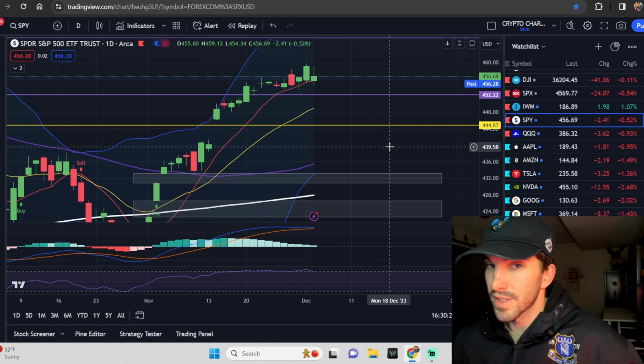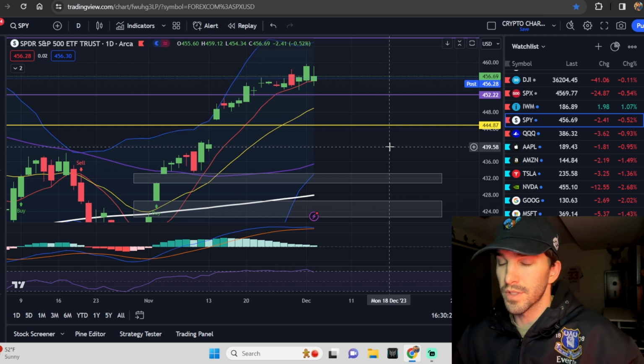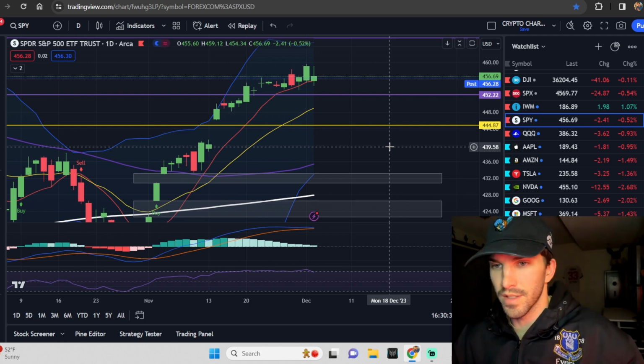Looks like that reversal signal is holding strong, and that's why it's important for today that we go over some technical analysis for the SPY, Qs, Apple, Tesla, Amazon, and Nvidia. So let's get right into it.